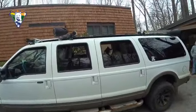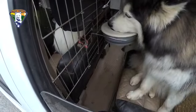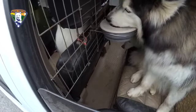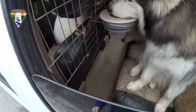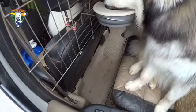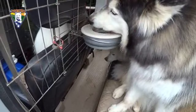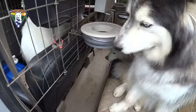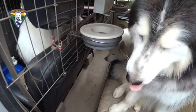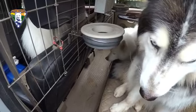That gives us the ability, and I'm noticing Zorro drinking right there. He's drinking out of his water bowl that is in the truck for him. We have water bowls for all the dogs. They are anti-spill water bowls, or spill-proof water bowls. And it's really nice because the spill-proof feature is pretty simple to build into these bowls these companies make. They're cheap bowls, but they're really nice because it does keep a lot of water in the bowl and it doesn't spill it all over the truck.